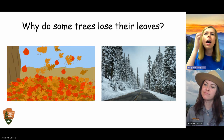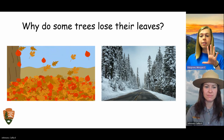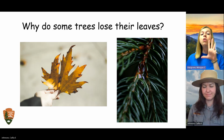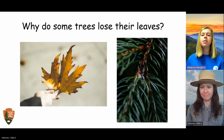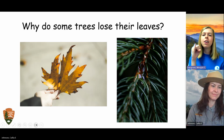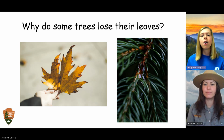I have one that has some leaves on it, but they look different. The way we can tell these apart is if a tree has broad leaves, or is a deciduous tree, their leaves look like your hands. You guys can hold out your hand, and that's your broadleaf tree. And these are the trees that do lose their leaves in the fall and the winter. But our evergreen trees, or our conifers, have really, really tiny leaves, and they look like little needles. And these trees are green the whole year. So they never lose their leaves. They stay on all winter long. So that is two different kinds of trees.